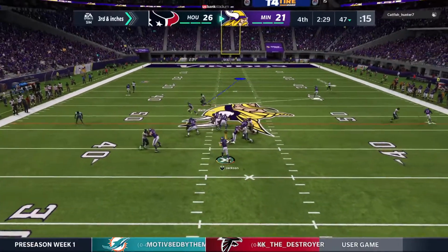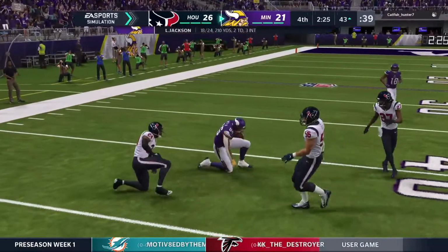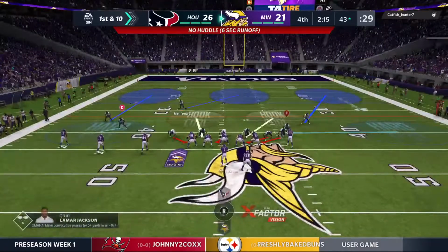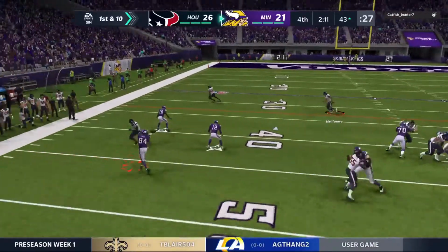Off the play fake, here's Jackson. And that's caught by Smith. And he will have a Vikings 1st down as they're able to get the 3rd down conversion. Back-to-back receptions for him, and it's another 1st down.